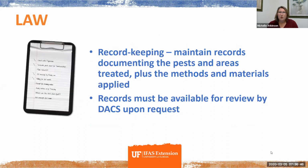Okay. Record keeping. You must keep records of your applications. You'll need to put the pests that you were trying to control, the area where it was treated, plus the methods and materials applied. So aphids in a plant bed with a handheld sprayer, spray to wet, and whatever insecticide you use for that, or soap or oil.